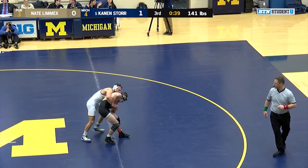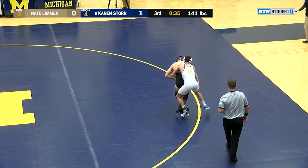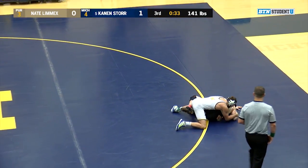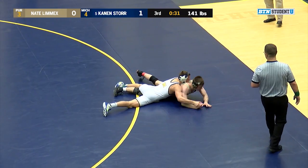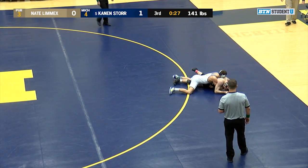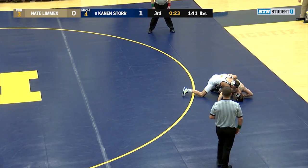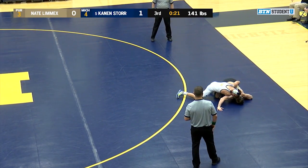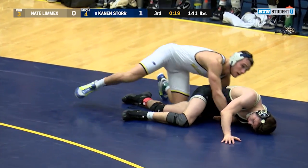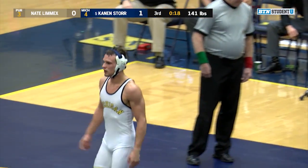Limmex still active on bottom, gets to his feet again, working on the hand. Storr going for another return, and another great return by Storr. And Limmex is flattened out. He's going to get some time off of this. And we're out with 19 seconds to go.